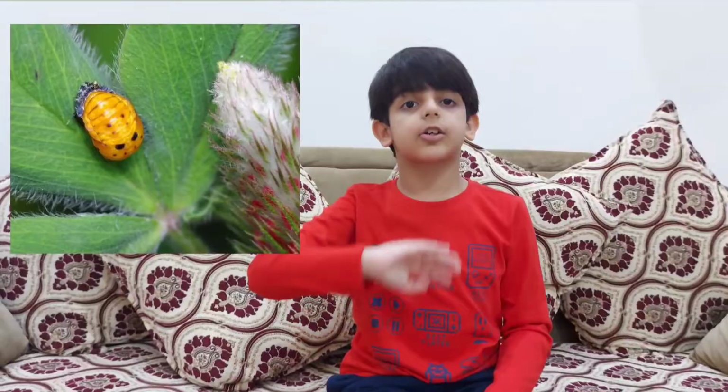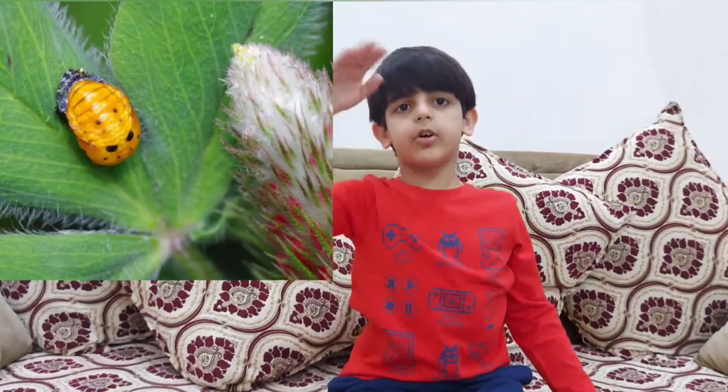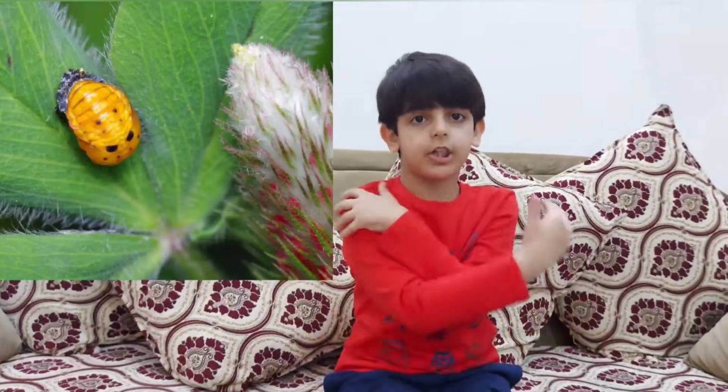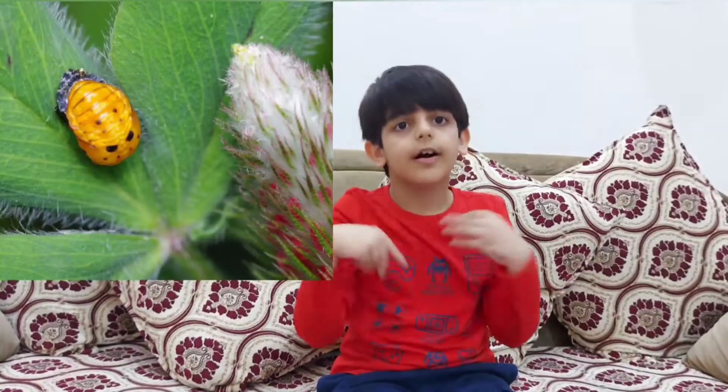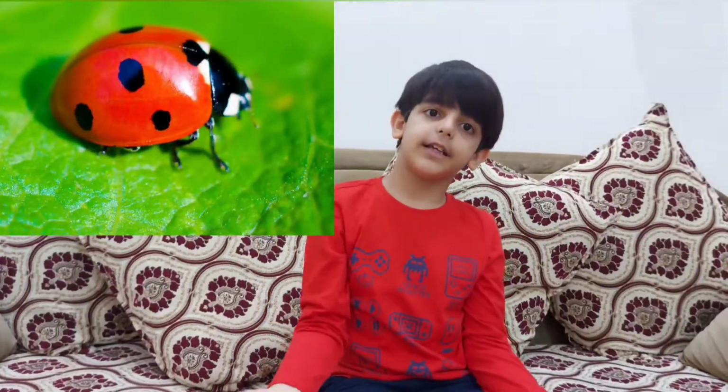Next is the pupa. The pupa is like the butterfly's, but instead of being high in the air, they are normally on leaves and stuff. In the pupa stage, they are exactly like the butterfly, curled up in a small space, and after 3 to 4 days, they grow into a ladybug. Then the life cycle happens again and again and again and again.